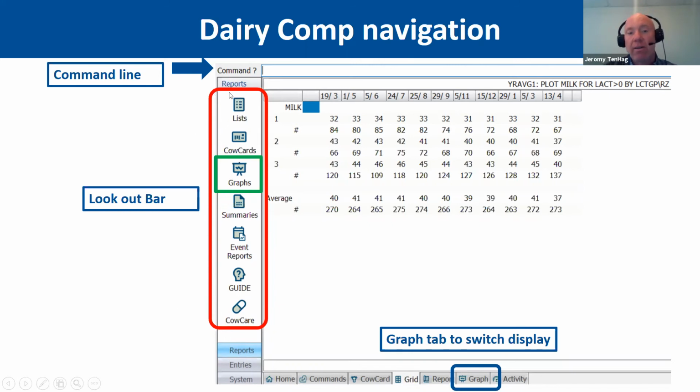But here's this lookout bar. If you want to find YRAVG1, you can click on the graphs tab that's squared in green to find that command instead of typing. So different ways to get to the same endpoint. And certainly remember, when you're in your DairyComp grid where it's displaying numbers, you can click on the graph tab to switch your display to view the data in graph form. If you're in a graph, you can click on the grid tab along the bottom of the slide to put it in number form in a lot of cases. So just be mindful of that in your DairyComp functionality and how you use it.